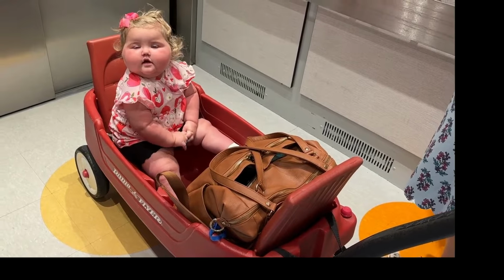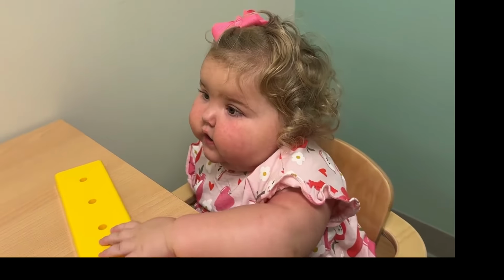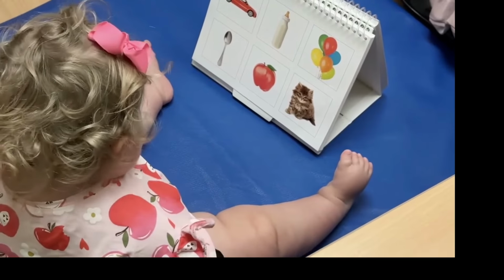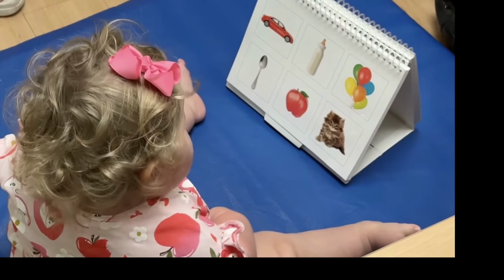Usually we spend 2 days at St. Jude just because of all the doctors that we need to see. The first stop was a psychology evaluation to see how March is doing in some of the delays that she has. She's still a little bit behind, but she's doing really well, especially considering her diagnosis.